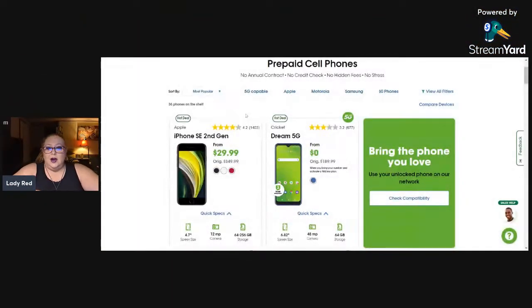All right, let's jump on over to the Cricket website and see what they've got. As always, the iPhone SE 2nd Gen is there, and it keeps changing in price. Sometimes it's free, sometimes it's one price, sometimes it's 50, sometimes it's 30.